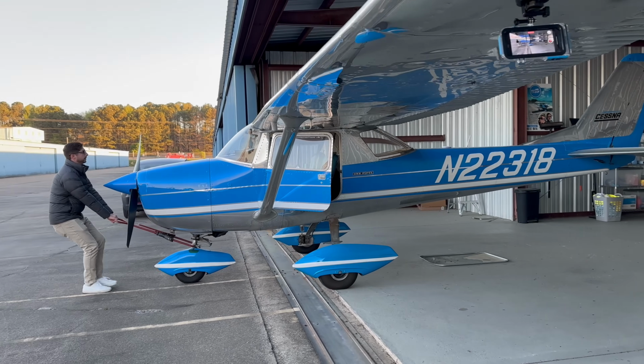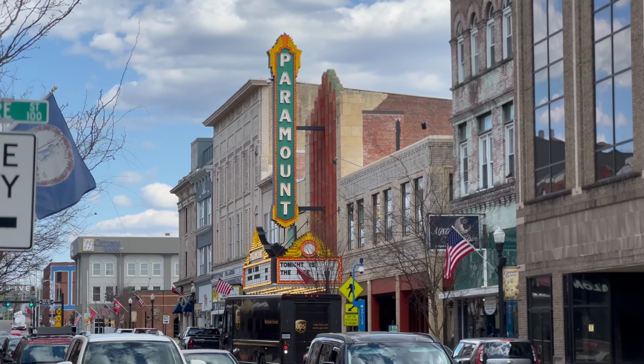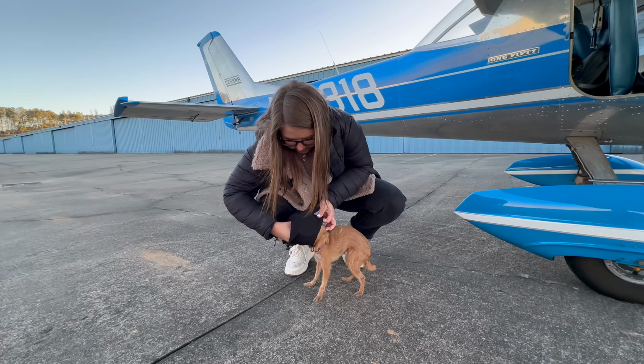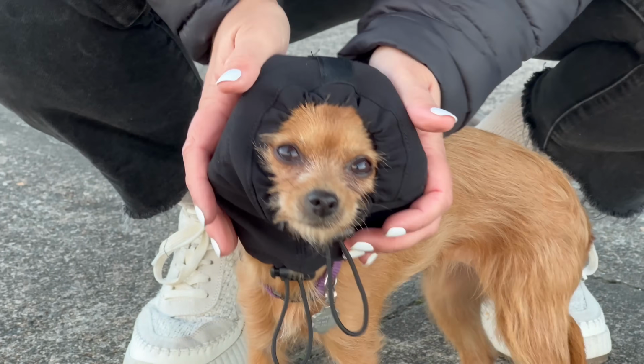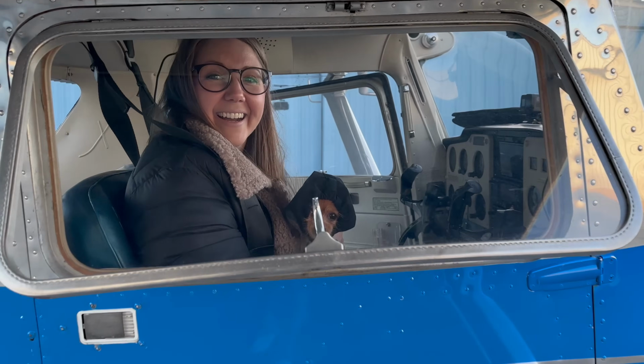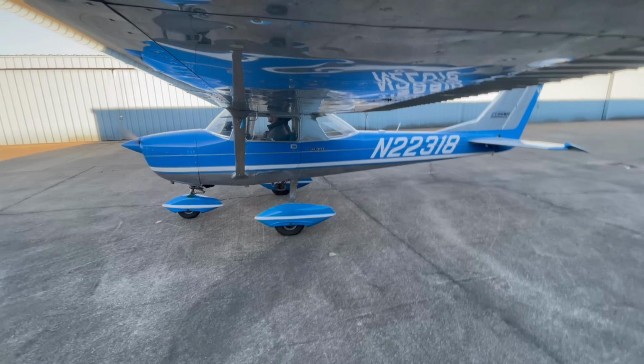We're about to fly our Cessna 150 through the mountains to spend the weekend in Bristol, Tennessee, and we're doing it with a very special guest. This is Toonie, a Cessna 150 sized 3.8-pound Chihuahua mix that Lainey and I recently inherited. We've taken her flying once, but this will be her first actual trip. So hop on board, buckle up, and let's head to Bristol.